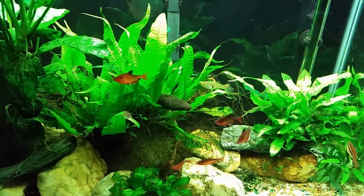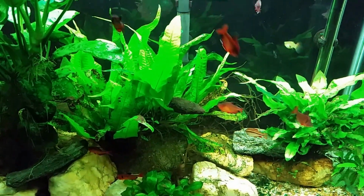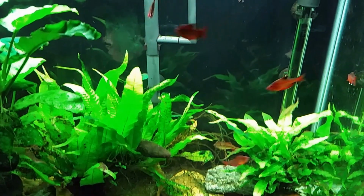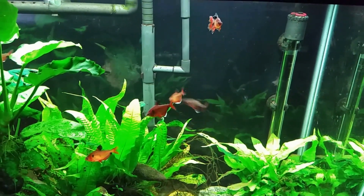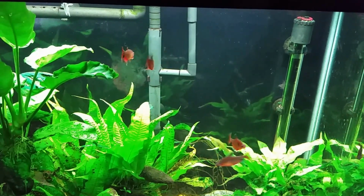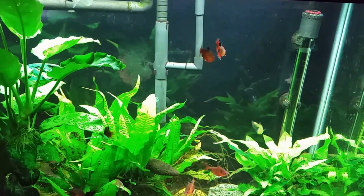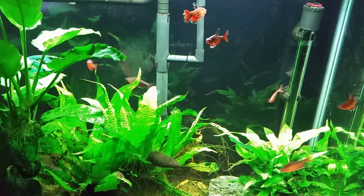When these red Serpaes are gone, I will not be adding any more back to the tank unless I've got no more angelfish in here, which I don't foresee happening either. I do like the red fish in the tank. I do like the red coloration, so when these are gone, I will probably have to try to find something to replace them. Maybe put a bunch of cherry barbs in the tank. I've never had a lot of luck with the cherry barbs, though, so not sure.